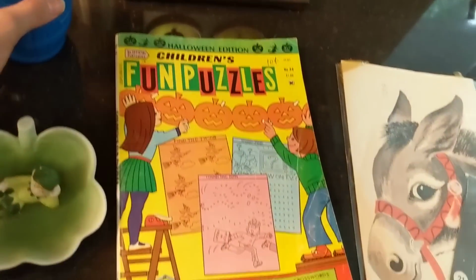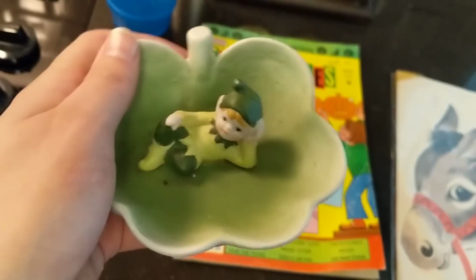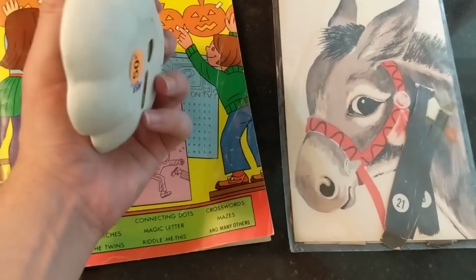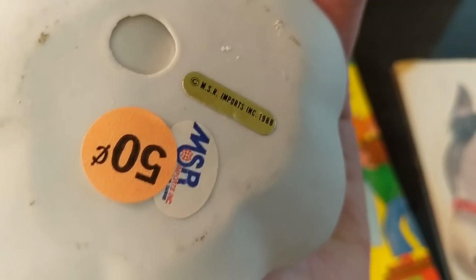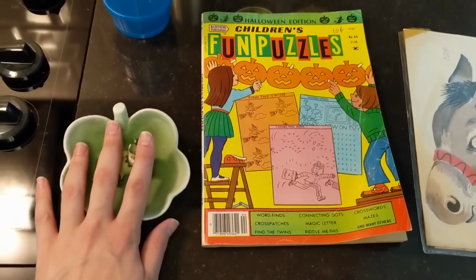And had to grab it for 10 cents. I mean, come on. Then we have here a little doohickey. What do you call this? Elf. Little elf and a shamrock. I love this. Absolutely grabbed it so quick. It was so crazy. 50 cents. 1988. MSR imports. So that is really cool. Very excited about that piece.